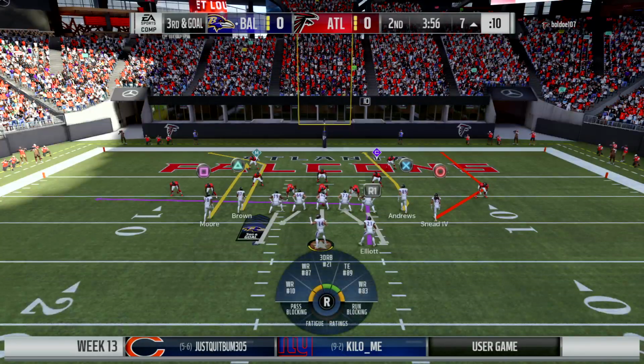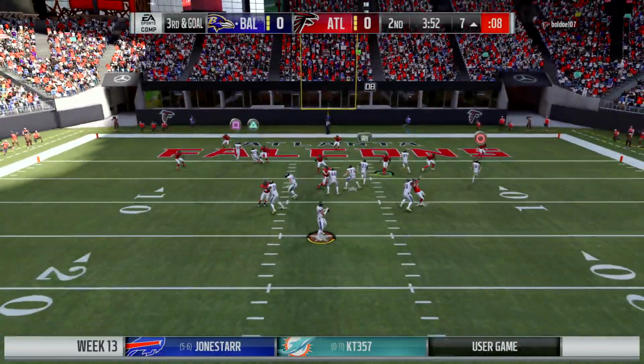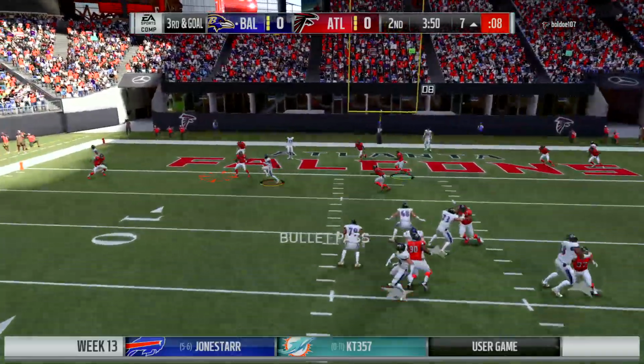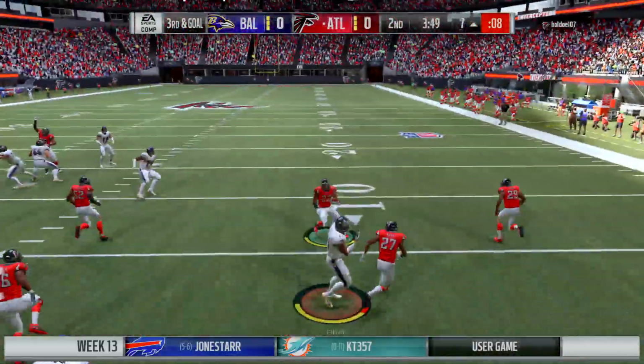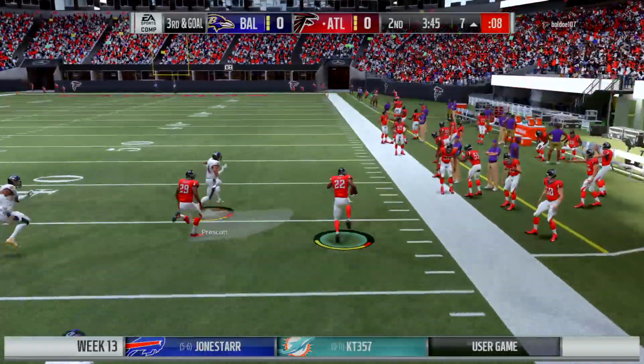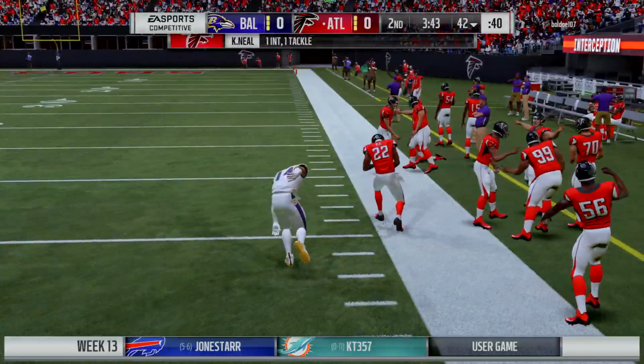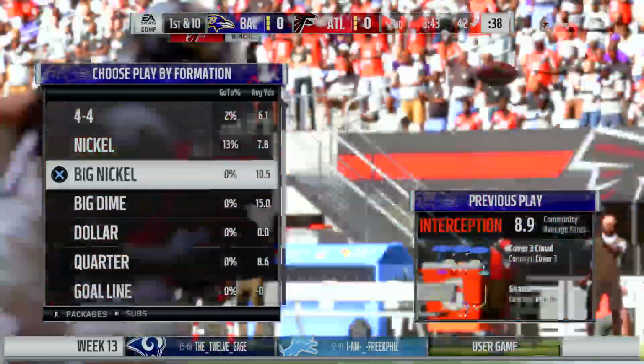Here we go, 46. 26. Prescott from the gun. And he fires one that's intercepted. Picked up by Keanu Neal. And he will take this all the way up past the 40-yard line.